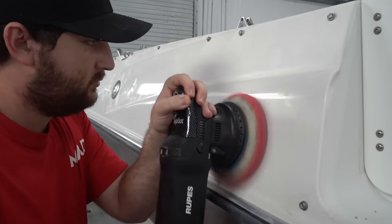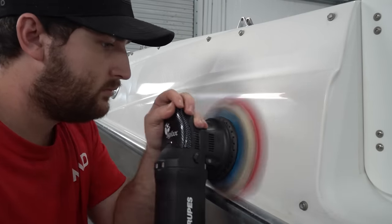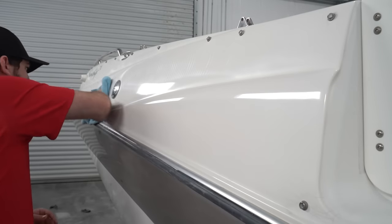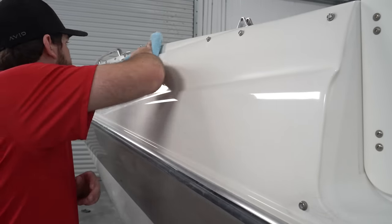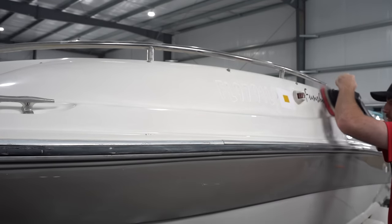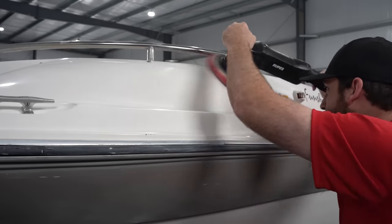After getting the entire boat cut with a rotary, I'm now using our Rupes Mark II polisher with a red polishing pad. I'm just using a product made by 3D. It's their 3D Speed, an all-in-one compound polish, and it has some wax to leave behind good protection. Whenever the customer gets the graphics put back on and all the emblems, I'm gonna go ahead and do another polish and ceramic coat this boat.